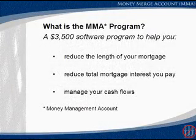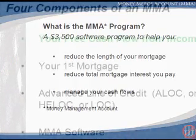So, what is the MMA program? It's a $3,500 web-based software program to help you: one, reduce the length of your mortgage; two, reduce the total interest paid on your mortgage; three, manage your monthly cash flows.